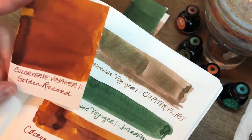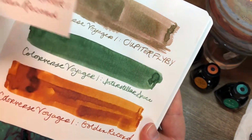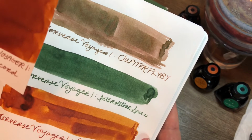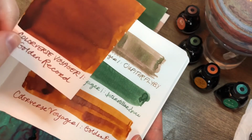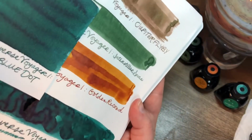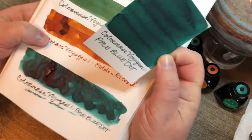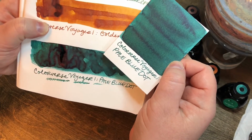Then this absolute beauty, Golden Record. Ugh, gorgeous. I don't see any sheen, shimmer, what have you, but some absolutely fantastic shading. I really, really like that one. My favorite of the bunch and my favorite blue teal. I am always looking for more beautiful teal colors. And that one really, really does it for me.